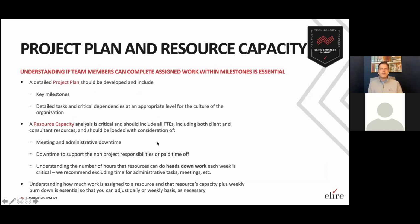So let's talk about the next topic, which is project planning and resource capacity. And this is something Elire spends a lot of time on our projects. And we believe it's important to go beyond project planning and to really deep dive into resource capacity analysis. Now, what do I mean by that? So ultimately, it's understanding if team members can complete assigned work within a milestone. That's essential, right?